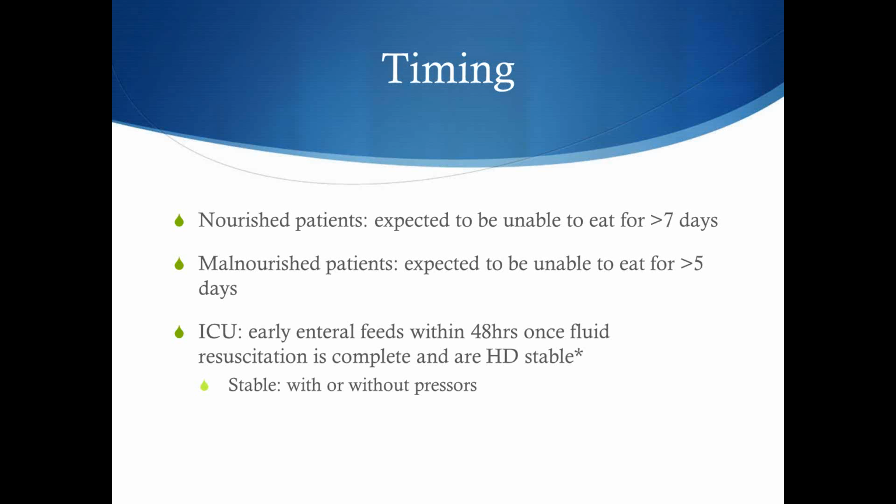Timing, we talked about for the ICU, usually we want to start within 48 hours. But for patients who are well nourished, if they're not expected to eat for more than 7 days, then we can start nutrition. If we see a patient whose mental status is not at goal, but the patient is probably going to be better within the next 2 or 3 days, then we can wait. We don't want to put an NGT right there. For someone who's malnourished, we don't want to wait as much, so we are a little bit more aggressive for patients with malnutrition.